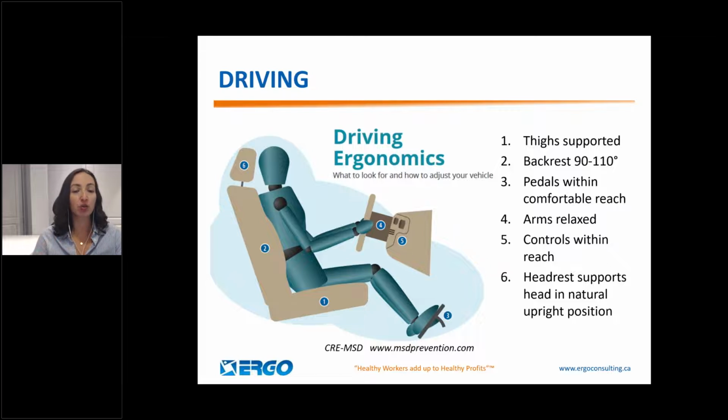And then the last one, which I actually think sometimes is quite tricky, is that the headrest is really supporting the head in a natural and upright position. So your head should be balanced in the place it naturally wants to hang. I know that when I have test driven cars in the past, once in a while you get in a car and it just feels like the headrest is thrusting your head and your chin forward. And that is not a head position that you want to be in.